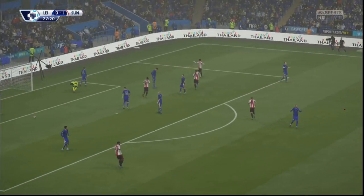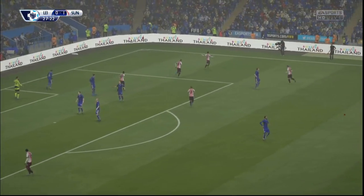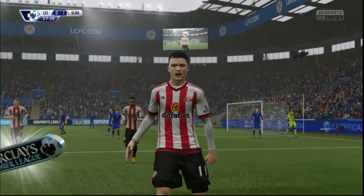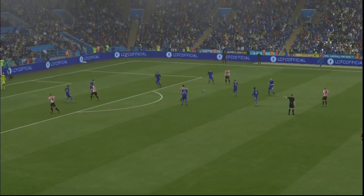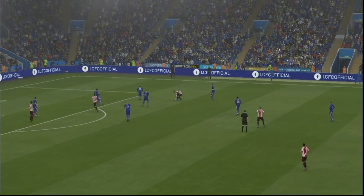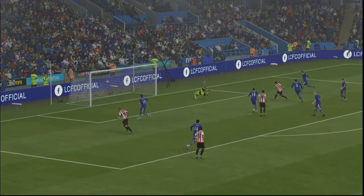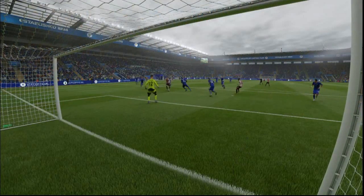27 minutes in, I gave away a free kick. I don't know what I was doing there. Like, I kind of ran out the way and made space for him to pass it. He did, and then I just messed up the tackle. I didn't actually want to go in for the tackle at the speed I was moving at, in case of giving away a penalty, and that's just not good enough.